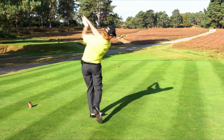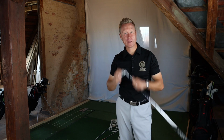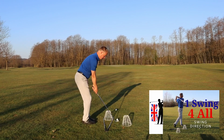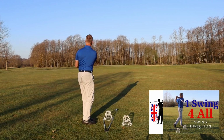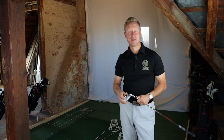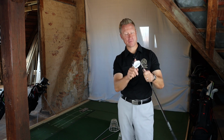Back and through. So just before we kick off, if you don't understand the concept of how the swing direction works in relation to the target, then watch this video. The swing direction is the backbone of the movement, the boss of the swing. And if you're swinging in the wrong direction in relation to the target, then it doesn't really matter where the club face is aiming, does it?